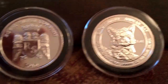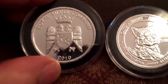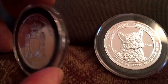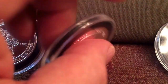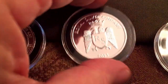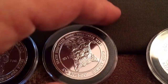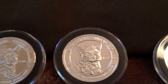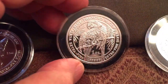The first one being the Andean cat. And you can see here, very much proof-like in appearance, that the strikes are absolutely gorgeous. They actually made an Andean cat in 2010. And this one is from 2011. And all of these I was able to pick up in the secondary market. Actually, a shout out to Stock Jockey, because I believe he actually helped me acquire some of the more difficult ones.